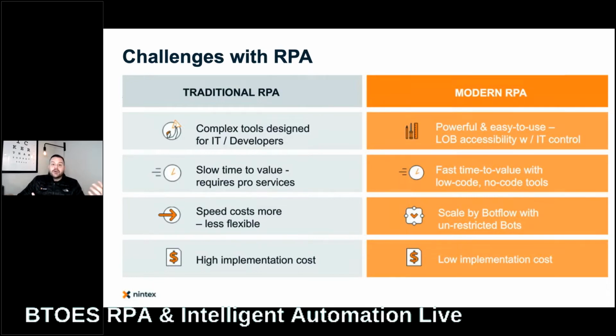Speed costs more, so it was less flexible before. You were spending more time getting these bots deployed, but now you can scale bot flows at rapid speed with unrestricted bots. So if you need one bot to complete a job or 100 to complete a job, modern RPA solutions really allow you to use the amount of bots you need without really increasing the cost.